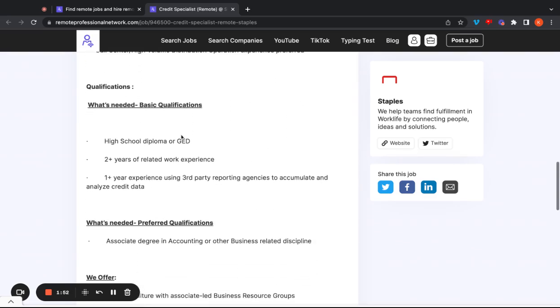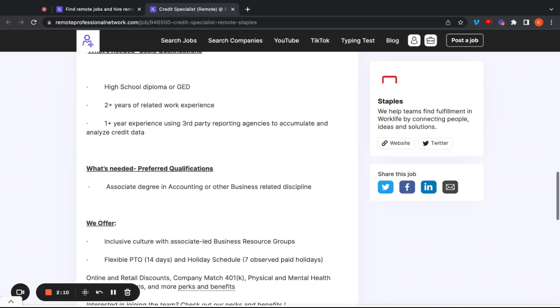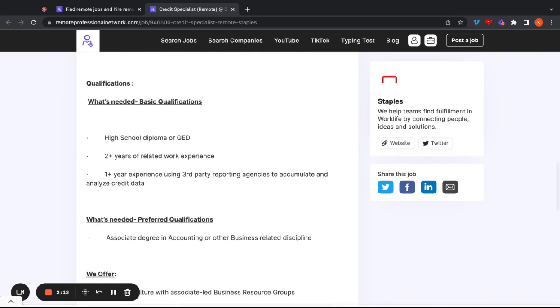And what they need from you, they need you to have a high school diploma or GED, 2 years of related work experience, 1 year of experience using third-party reporting agencies to accumulate and analyze credit data, and preferred, they'd like you to have an associate's degree in accounting or some other business discipline for this one. So if you're just coming out of school, guys, or you're just looking to kind of get into the accounts, maybe the finance world and the business world, definitely this might be a good job for you to start out with. Staples also is a big company. You're going to have some career opportunities there as well.